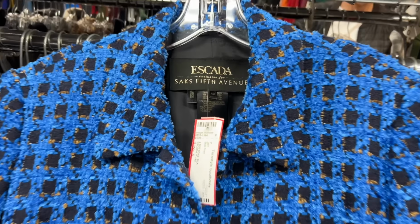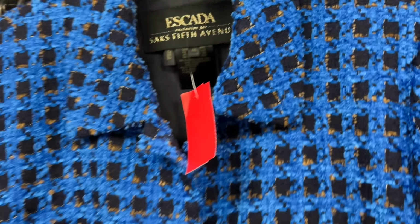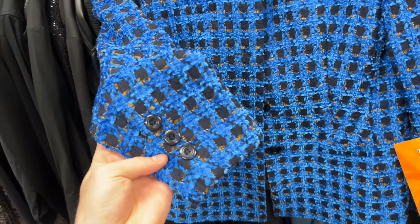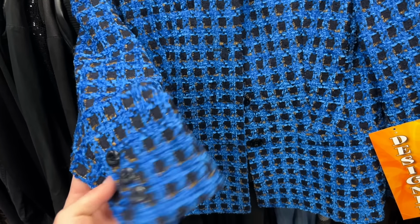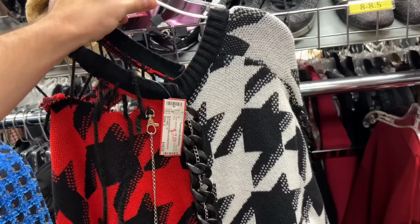This was one of the last things I ended up finding. I watched a lady try it on, and I immediately went over and grabbed it when she put it back. It is a $43, before the discount, beautiful textured blue Escada blazer. This thing is stunning. It is so beautiful. It has that really nice designer weight to it. I love this color. This was a find.